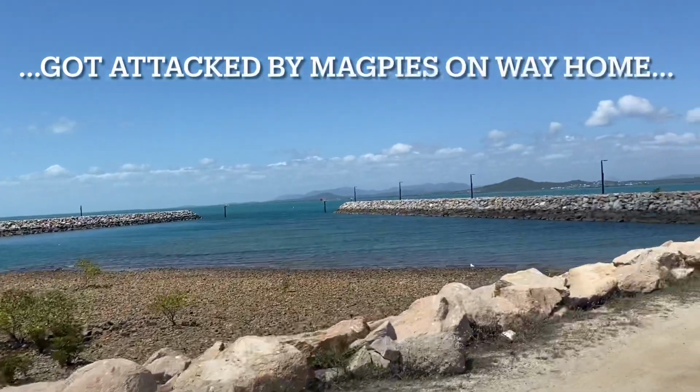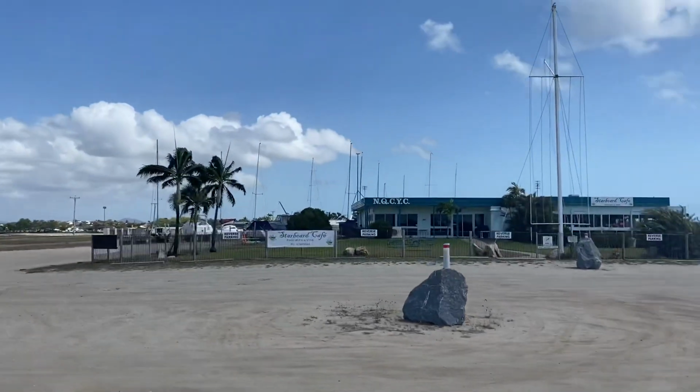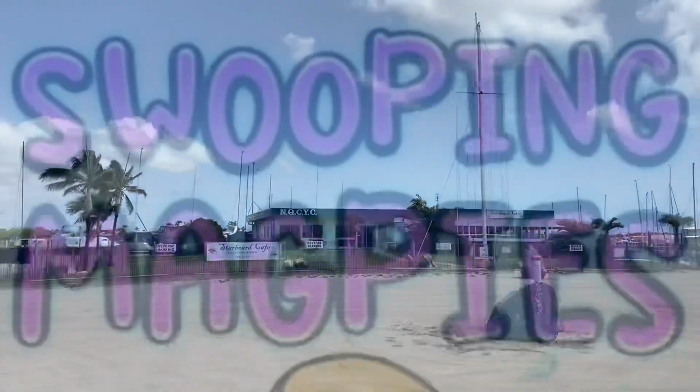Nice little ride around to the Bowen Marina. There's the pier over there. There's the North Queensland Yacht Club.